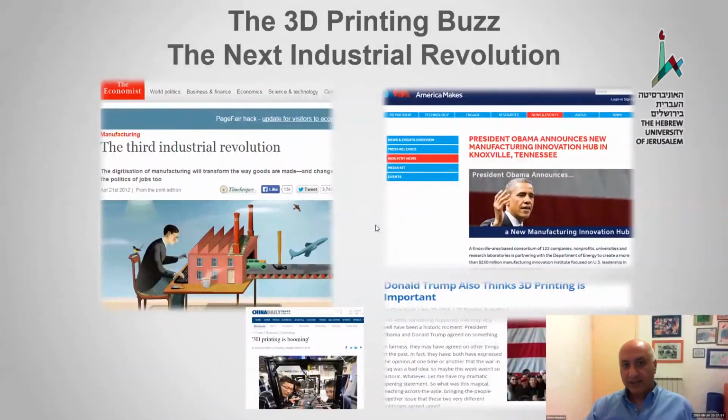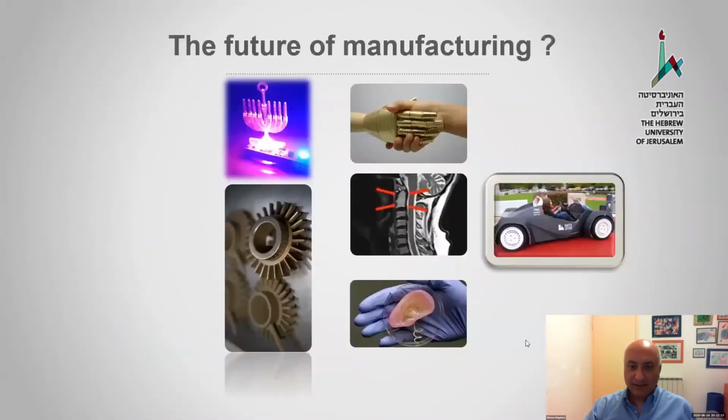This is now considered as the next industrial revolution. There is a lot of money put by governments and industry in America, in Europe, in China, everywhere. This is from The Economist that talked about the third industrial revolution. I prefer to call it the next industrial revolution because we can start having manufacturing process directly from a printer with a lot of advantages and benefits.